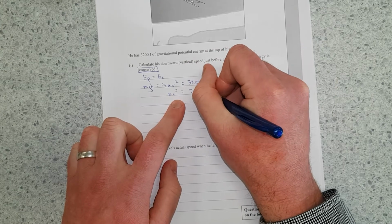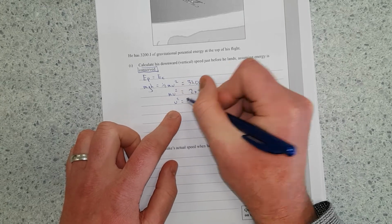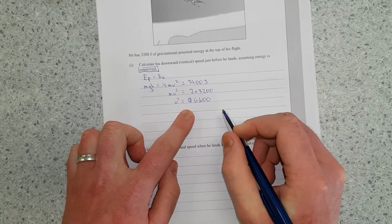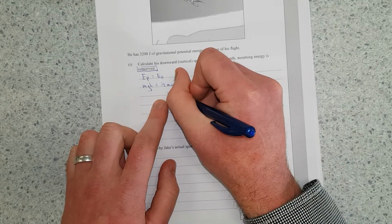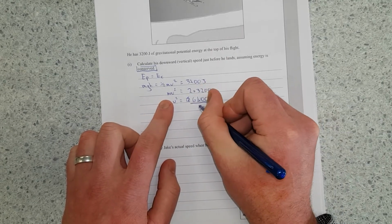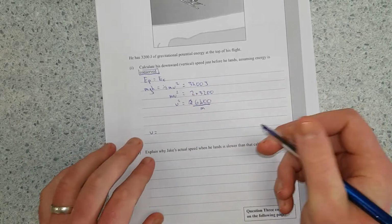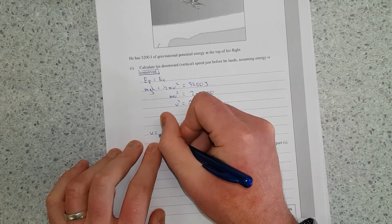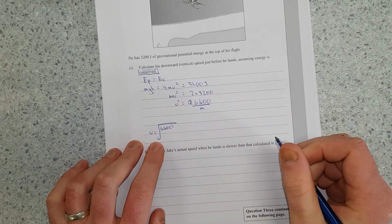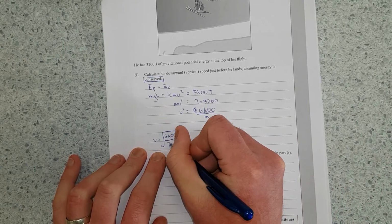So it's 2 times 3,200 joules. Now v squared is equal to 6,400 joules, and it's mass times velocity on this side. So to undo it, you need to go the opposite, so it needs to be divided by mass. Velocity is equal to, to undo the squared, we need to go square root of 6,400. What is our mass? 75 kilograms. Stays up here.